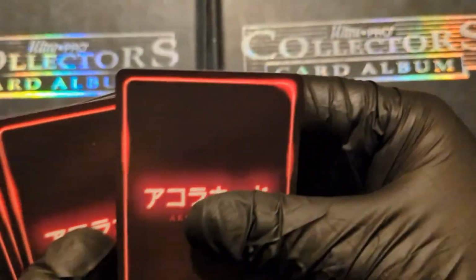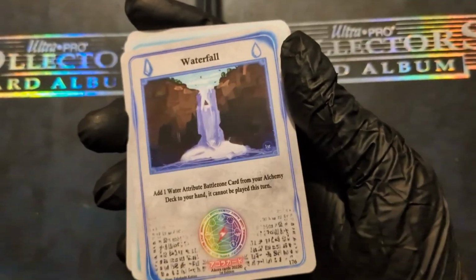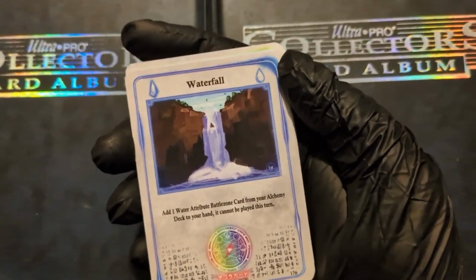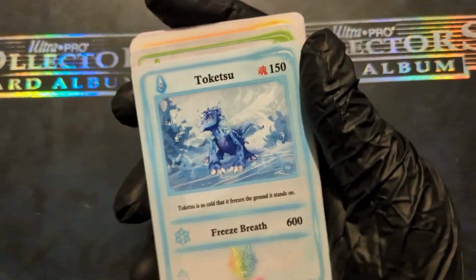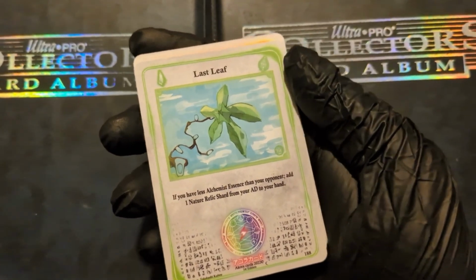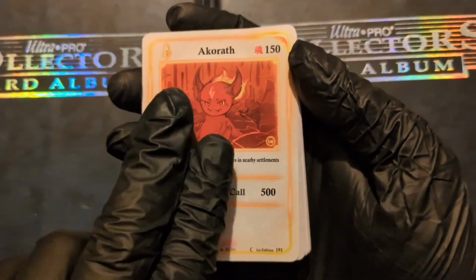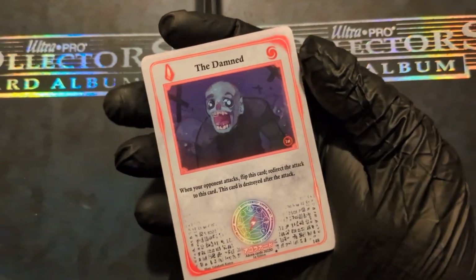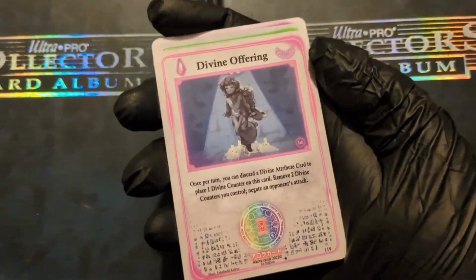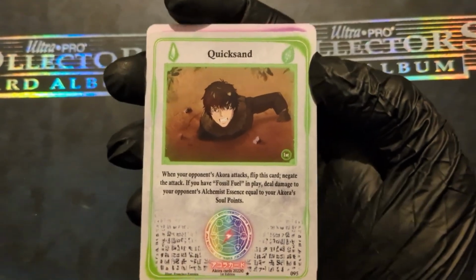One shiny. We run out of packs here. I'm not expecting much new now. So that one does look nice though. I do like Toketsu. Yeah, there's nothing. Not that much new in terms of these common cards now, I shouldn't think. But typically, once you open a whole booster box, you tend to get most of the non-rare stuff.